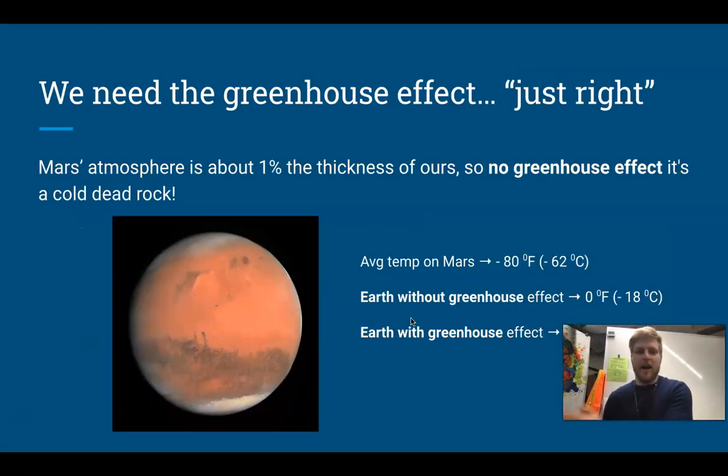Now, on the other side, you'd have an ice ball Earth without the greenhouse effect. So like Mars, its atmosphere is very thin. It's only 1% the thickness of ours. So there's very little greenhouse effect.